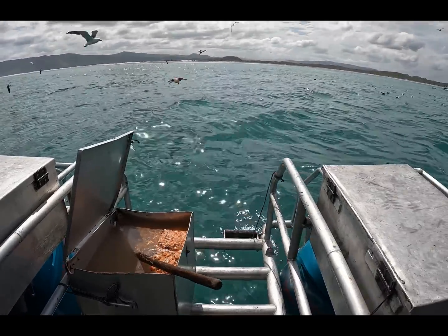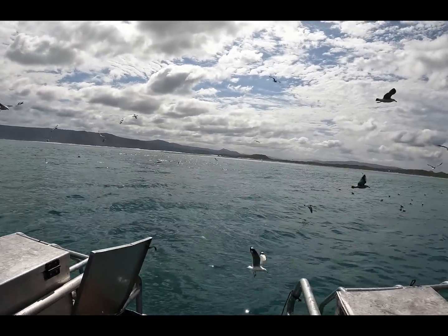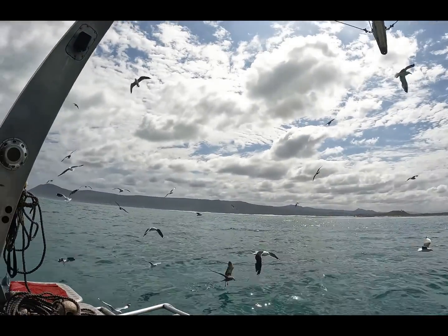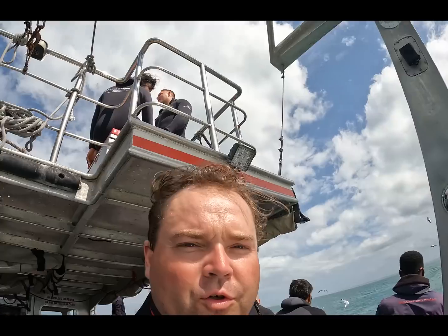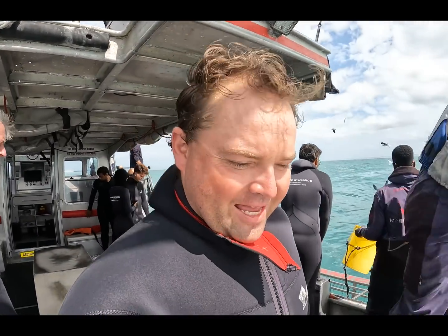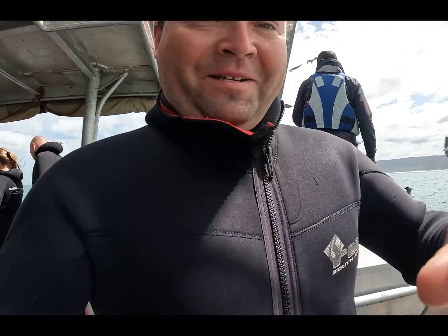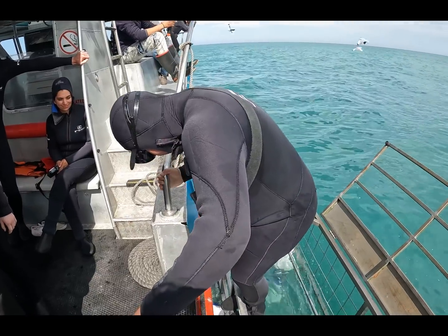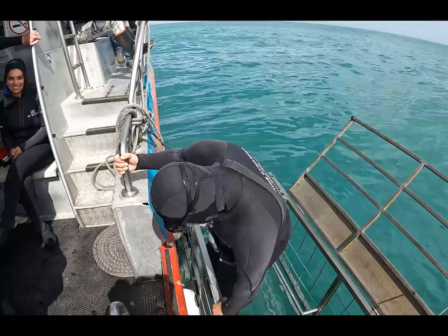So great whites are incredibly rare. They haven't seen one here since last June. So we are looking for bronze whaler, and hopefully we get some luck. So we are hanging out, and I'm going to be the first one in the cage. We're going in groups of 8 at a time, and I'm the first one in, so looking forward to it. Any last words? Wish me luck.